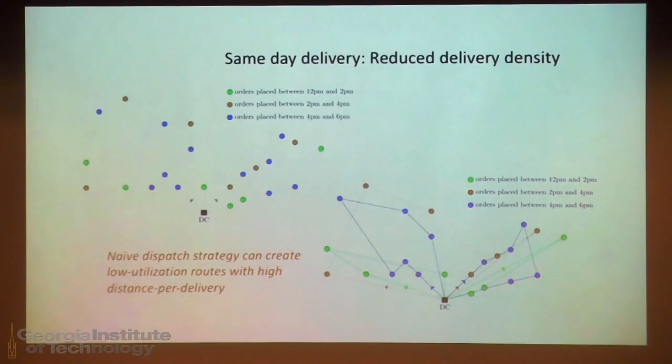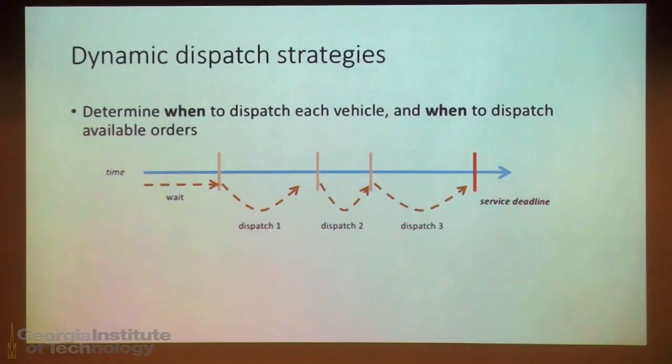You might need additional vehicles to make this happen, although maybe you can just reuse these same two vehicles three times per day to do this. Okay. So this is sort of the different paradigm that we're looking at with same-day delivery.